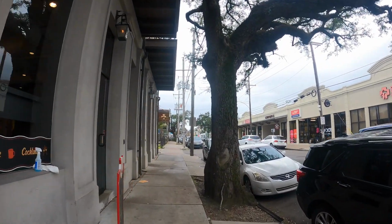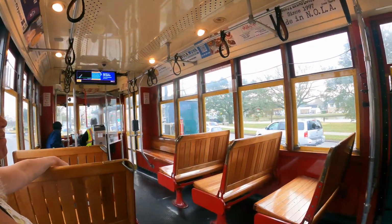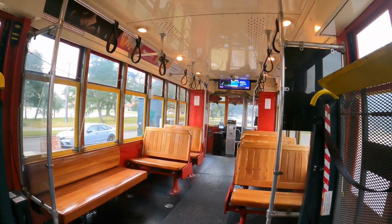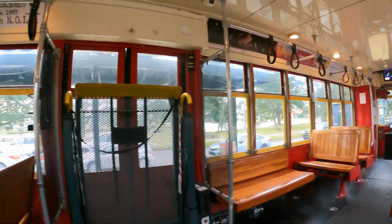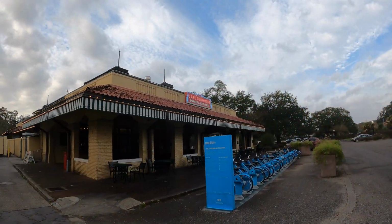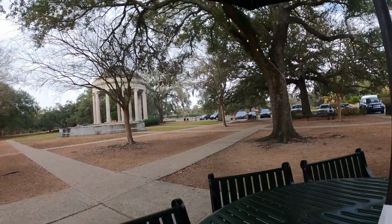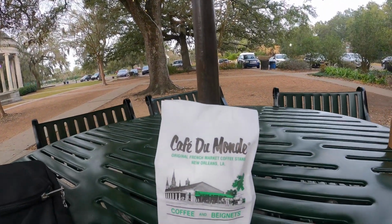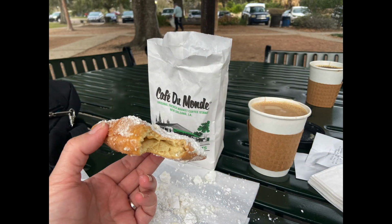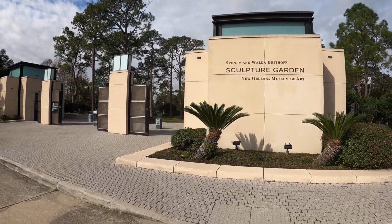We also hit the Ruby Slipper Cafe while we were down here, which of course for me, I'm a Wizard of Oz freak. Back onto another beautiful historic streetcar, which this one is the Red Line, going to City Park and the Museum of Art. And they have a gorgeous Museum of Art park that is absolutely free, but they also have a Cafe du Monde. So you can grab a seat in this beautiful park, have some beignets and some chicory coffee, and then walk right over to the free sculpture garden, which of course there is donations taken at the door.